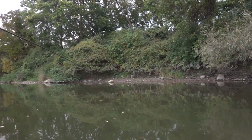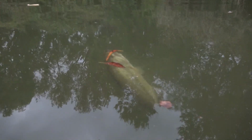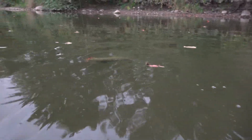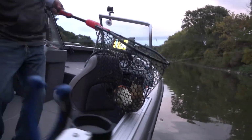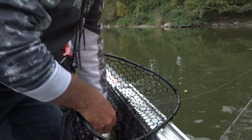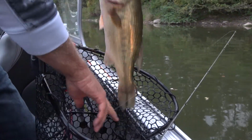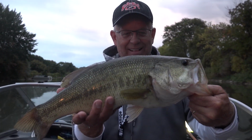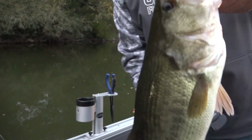Look at this fish swimming right down, straight down with the boat. Look at this fish. Here we go. Oh. Look at this slug of a largemouth right off that tree. Right off that tree. That thing is huge. Let's get this girl go.